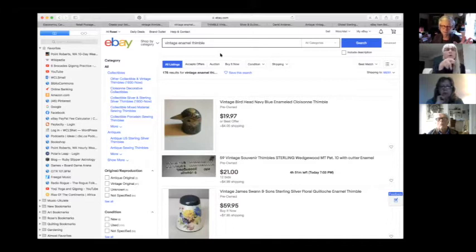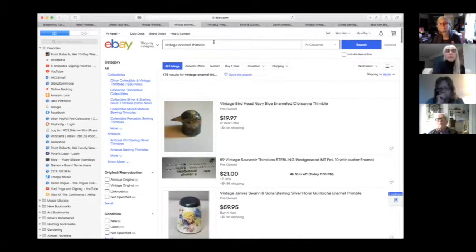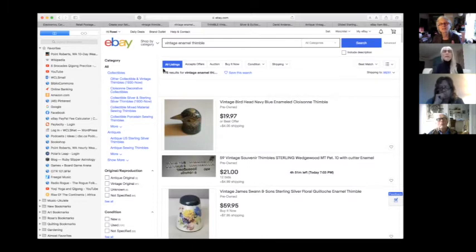You see it on the top here? That's where you're changing what you're looking for. I was looking for the result number, and it's under all listings here. And you could sort them by auctions or by condition.